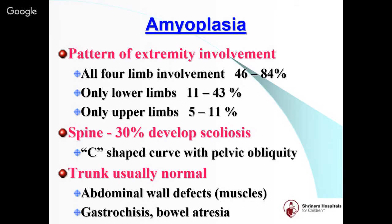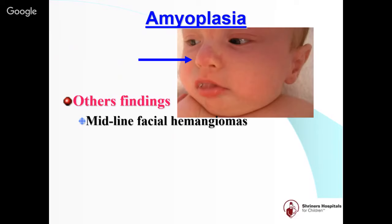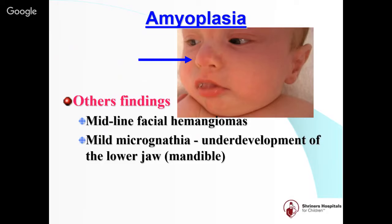What are other things that we find? You guys are probably aware of this, what I call the little arthrogryposis headlight, that little red blotch that they have on their forehead or their nose or their chin. And it's actually given a name of a nevus flammus. They can also have underdeveloped jaws.